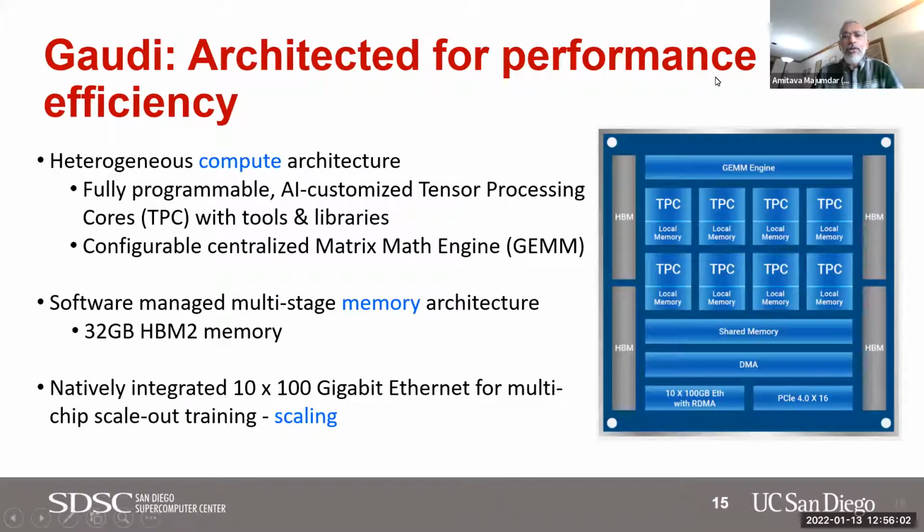So now going back to the Gaudi architecture, it's built for performance and efficiency. You can see the TPC cores. They're fully programmable with tools and libraries. They have a matrix math engine, and they have 32 gigabytes of high bandwidth memory. And the last bullet is very key because of scaling, and that is one thing we're going to experiment with on this Voyager machine, I'm sure with the science community and even the computer science community. It's 100 gigabit Ethernet natively integrated. So that's a key thing. And it's with the RoCE protocol, RDMA over Converged Ethernet. So remember this 100 gigabit connection coming from each Gaudi processor. So let's go to the next slide.